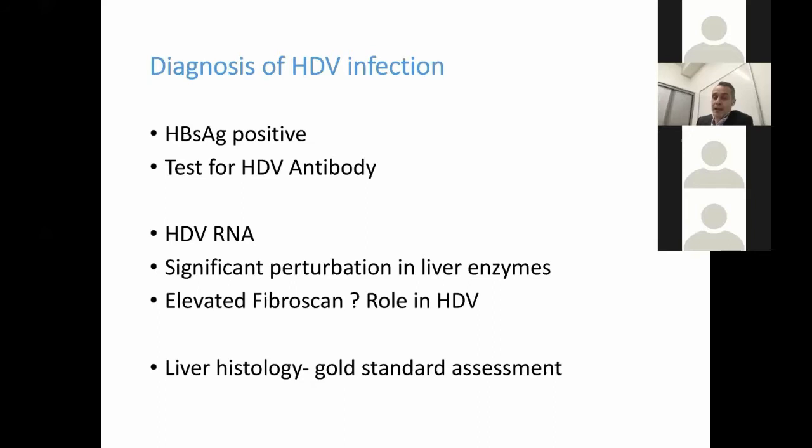Finally, a couple of notes of caution. While we want to assess Delta infection, we may use FibroScan, but the data for the use of FibroScan in Delta viremia is not quite there. This will emerge as we undertake FibroScan in more patients as we move forward. But regrettably, liver histology remains the gold standard for the assessment of liver disease in patients with Delta viremia. And remember that these patients with Delta viremia are often younger patients, and they have significant hepatitis and can often have significant liver disease. So we really need to focus, in the coming years, on our Delta virus patients.